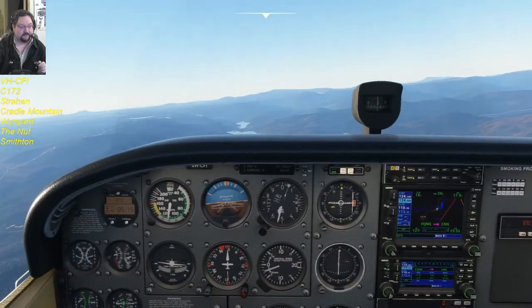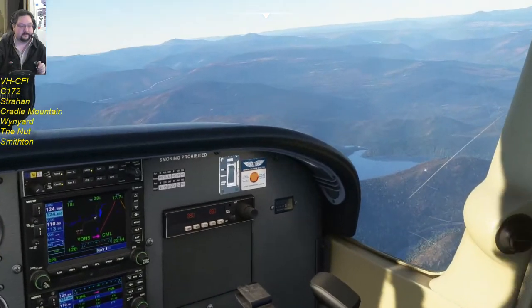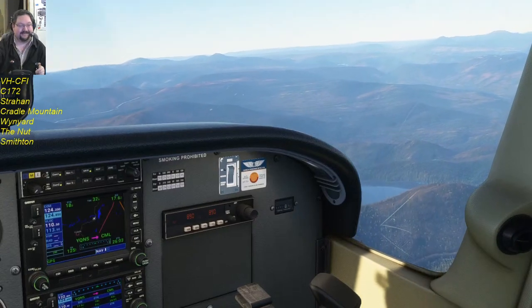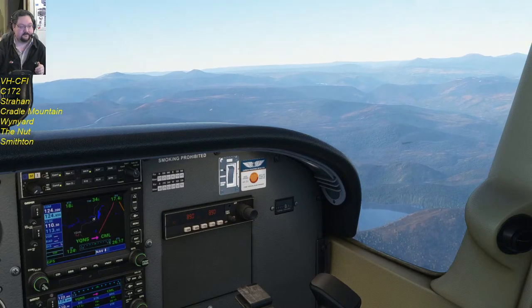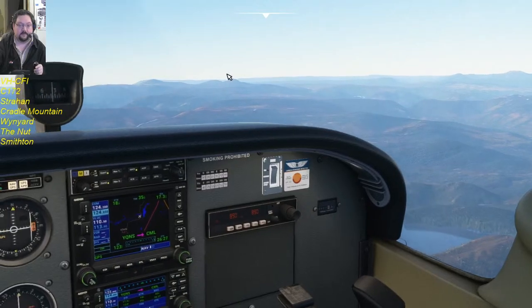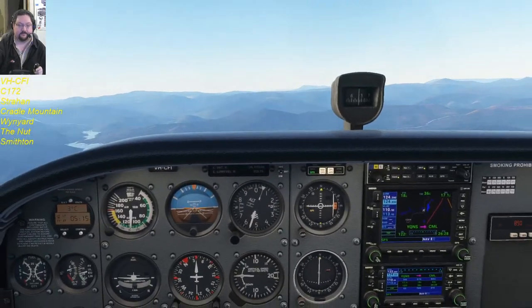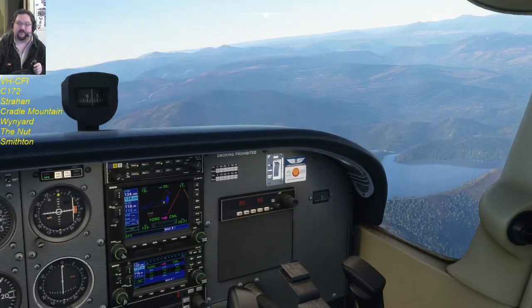Yeah, that's almost certainly McIntosh there. Or McIntosh, as we should probably say. That's Cradle. Yeah, let's cut across.